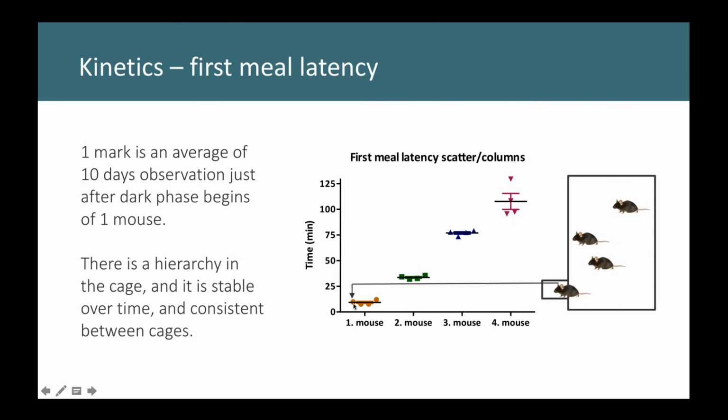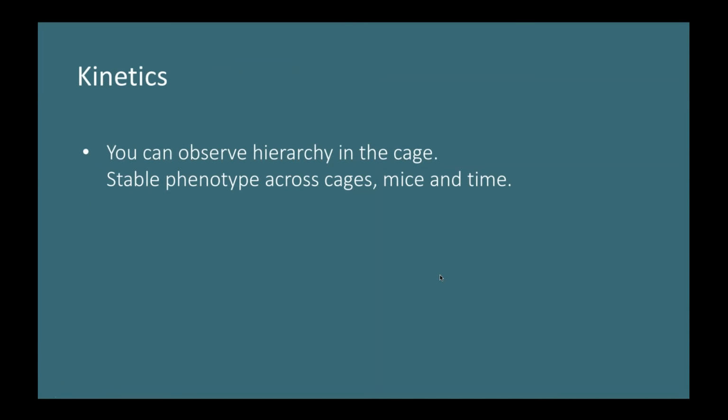But the points here are from one cage, and the points you see here, here, and here are actually from different cages and different populations of mice. So this is pretty stable across genotypes, cages, mice, and time. That means the alpha mouse usually goes out within 12 minutes, the next one within 30 minutes, and the last one after 75 minutes, and the fourth one, well, he gets food when the other ones allow him to eat. And here you see the second one goes out to the food hopper after about 30 minutes typically. So using this kinetic, you can observe this across cages, mice, and time.